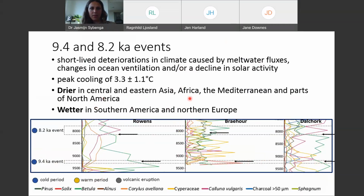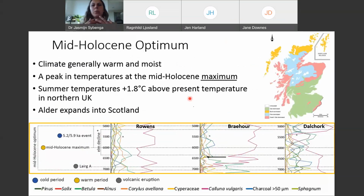So that was a colder event, a wet and cold event. But there has also been a warmer event, or several of them. I've selected the mid-Holocene optimum, which is 6,000 years ago. The climate was warmer and moist, and the peak in temperatures is at the mid-Holocene maximum. Summer temperatures were probably almost 2 degrees higher than today in northern Scotland, northern UK.